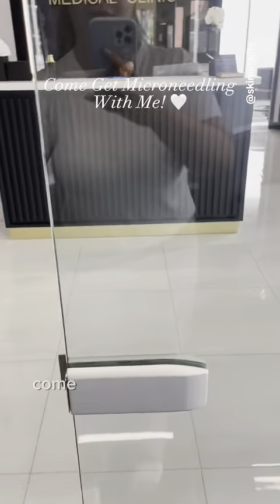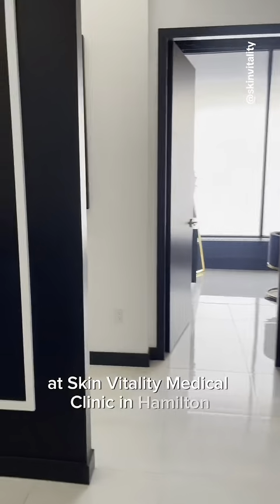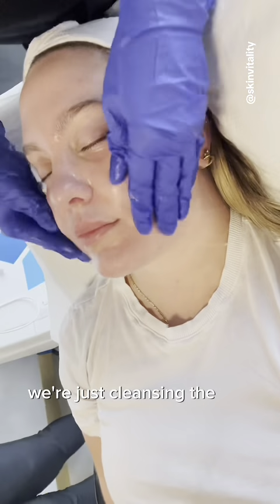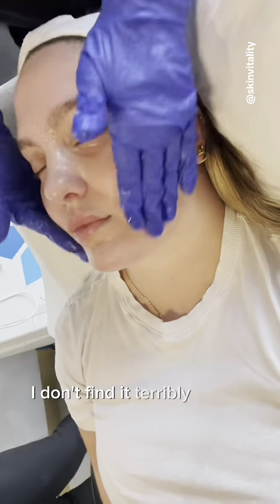Hi everyone, come with me to get some microneedling done at Skin Vitality Medical Clinic in Hamilton. So excited to show you guys the process. Here we're just cleansing the skin and getting it prepped for the procedure. I did numb for a little bit, but it's not super needed. I don't find it terribly painful.